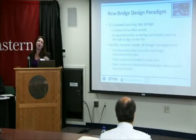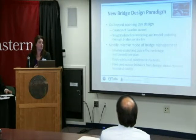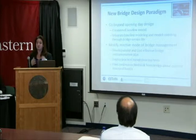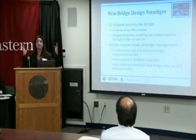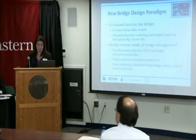And then it would modify our approach to bridge management, which is right now reactive for the most part, and make it proactive. If you have a 3D representation, when you get an inspection report, which isn't just 1,500 pages of how each element looks, but it's actually a 3D image and you can see the section loss, because it's visual, you'll be able to make better decisions and be more proactive.